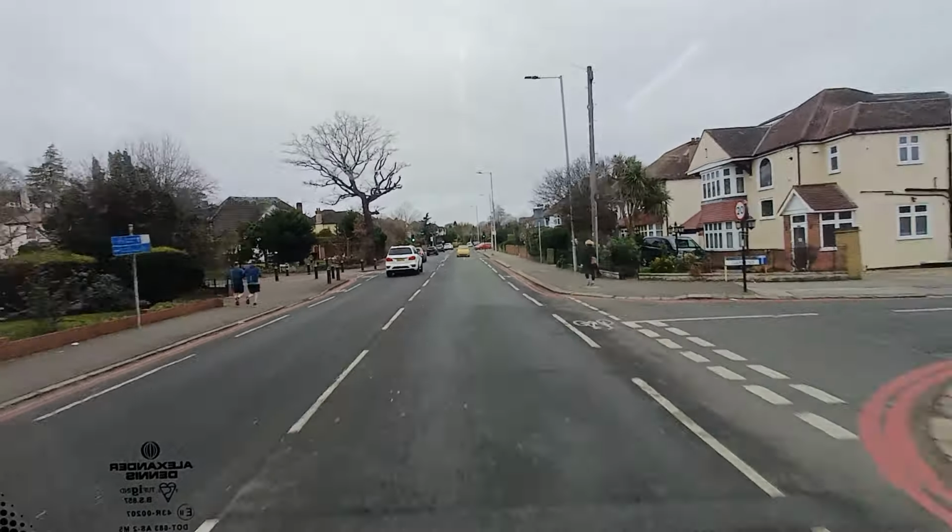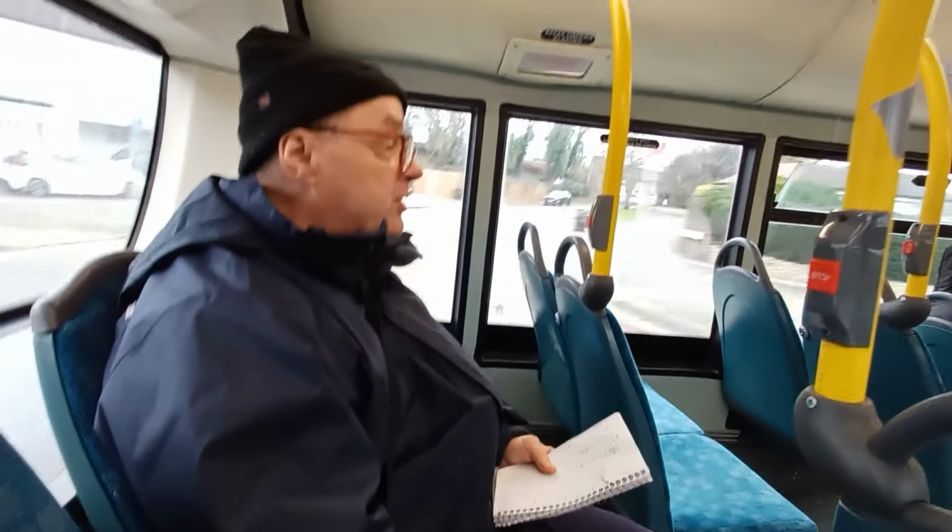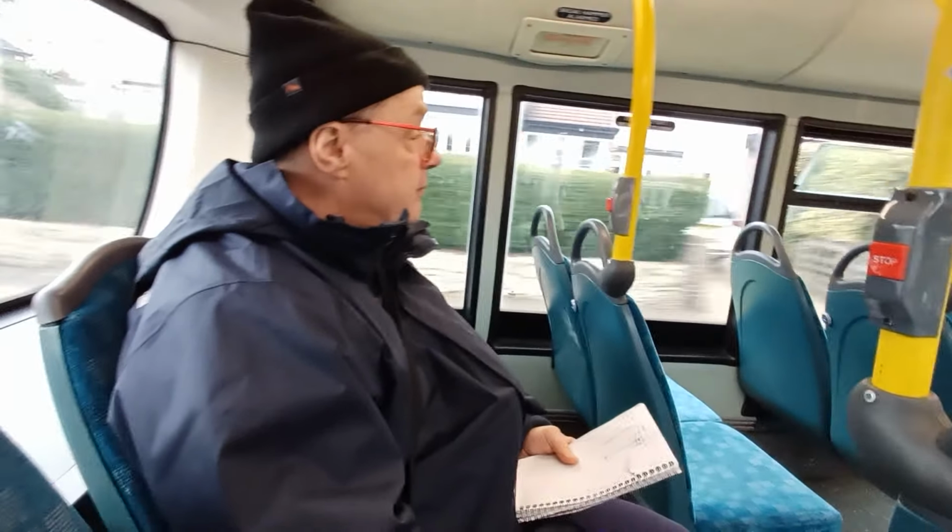Here's another one. Oh, look. Oh, that's why. No, it's a train. That's why this route is a single decker. Okay then. Now I understand.